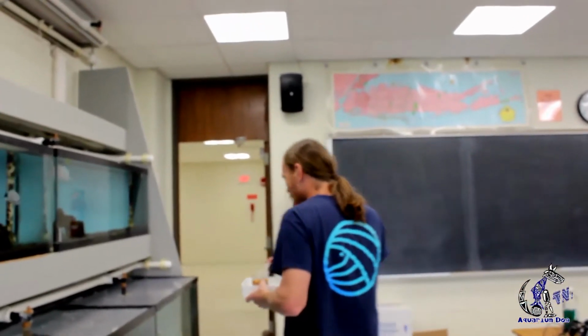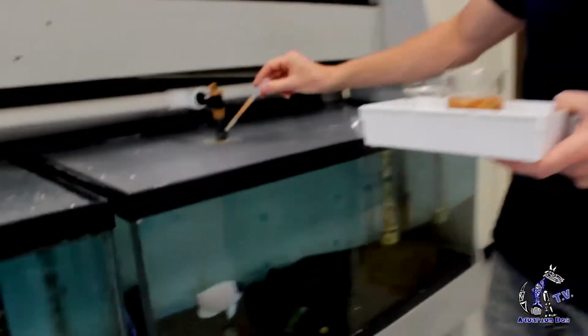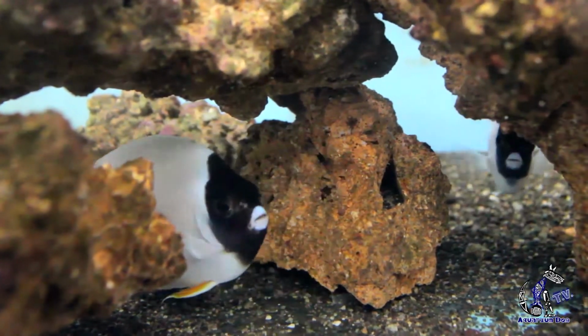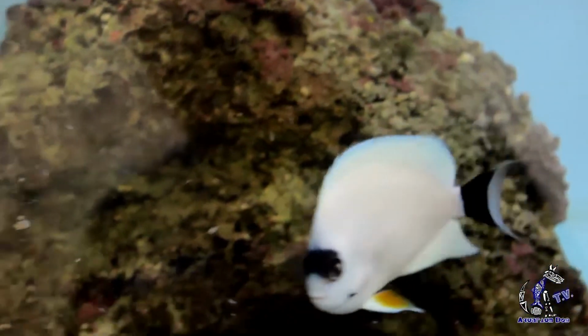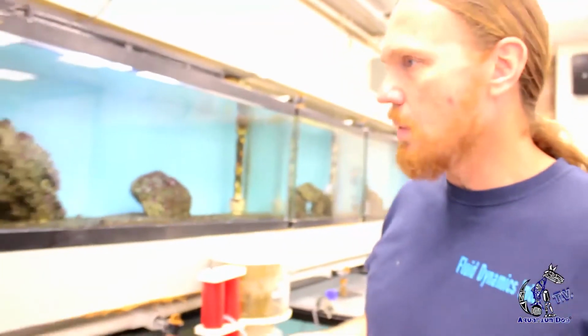So I'm gonna give us a little combination. These guys are masked angelfish, Genicanthus personatus. They were babies raised by Karen Britton in Hawaii, the first ones ever raised. This is a fish that retails for about $20,000. They are our brood stock, but hopefully they'll be to the point of spawning within a few months.